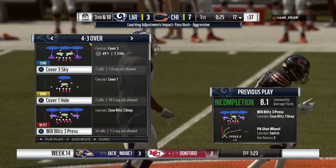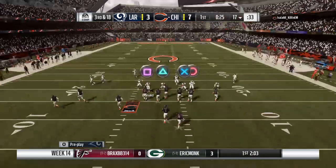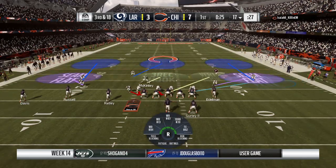A second down pass play there, but it's incomplete. They decided to take a shot right down the middle of the field, and really, they didn't give it as much time to develop, did they? They want to take that shot somewhere around the 15-yard mark. And the defense able to recover, bat it free.